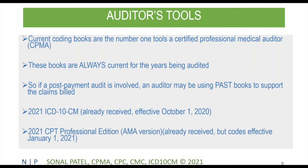There's also the HCPCS book, also new for 2021, and those were just mailed out right now in January. So those HCPCS codes are all those codes that don't quite make it into CPT, but you'll find all of your Medicare G codes in there, as well as all of your durable medical equipment, prosthetics, and orthotics and supplies for your DME POS codes in HCPCS.